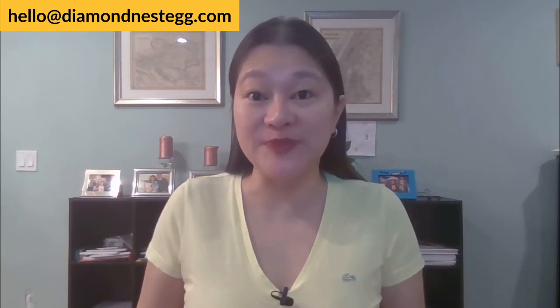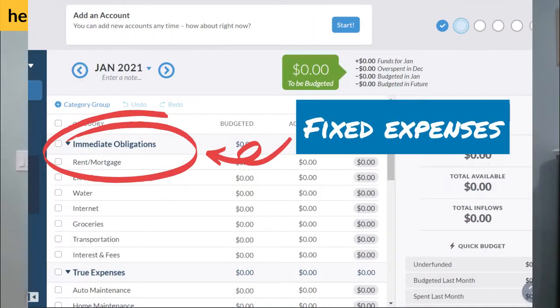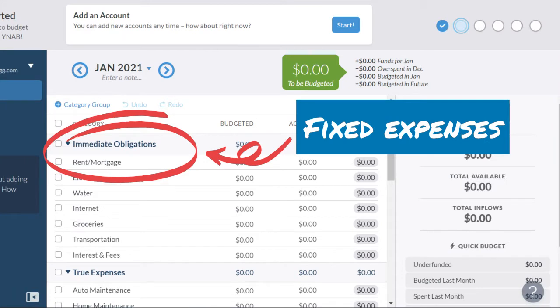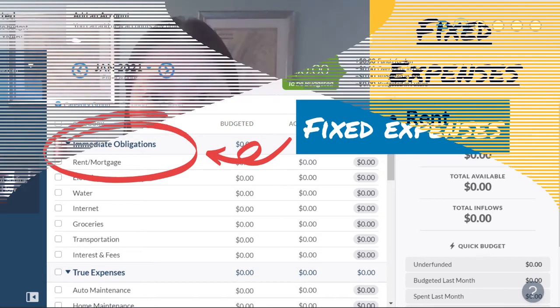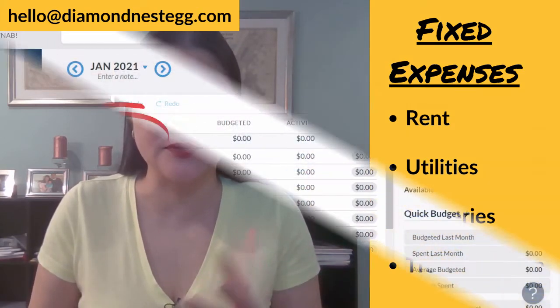So as I just mentioned, with YNAB and zero-based budgeting, you have to assign every dollar you earn a job. These jobs are like your traditional savings buckets, as you can see here. Immediate obligations are what we normally refer to as fixed expenses, what you have to pay every month, no matter what happens, such as your rent, utilities, groceries, and transportation.